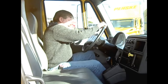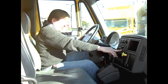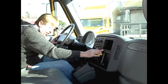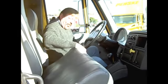It's got tilt steering, cruise control, AM/FM cassette radio, AC, power steering, air brakes, driver air seat, a 2-man bench seat with storage. It's got a DT 466 engine, 220 horsepower, turbo diesel. It's got an automatic 5-speed transmission, Allison, and it's ready to go to work, been DOT inspected and serviced.